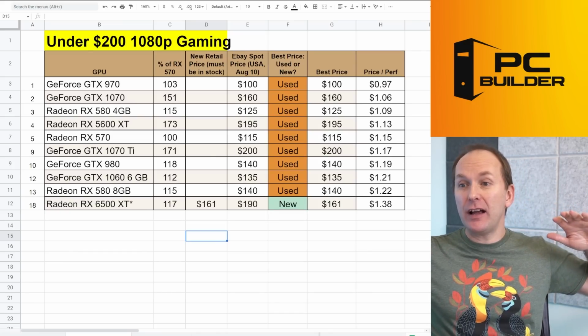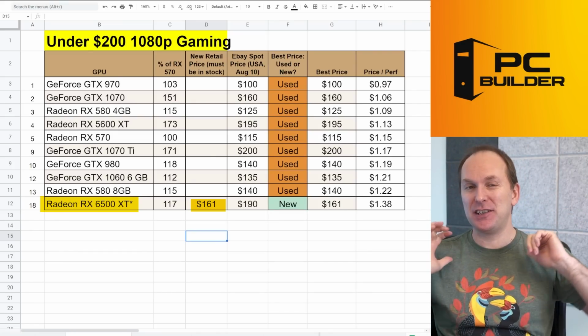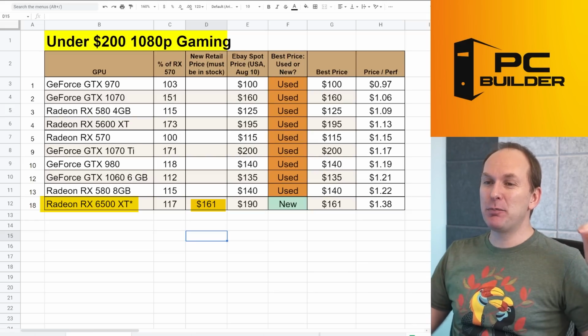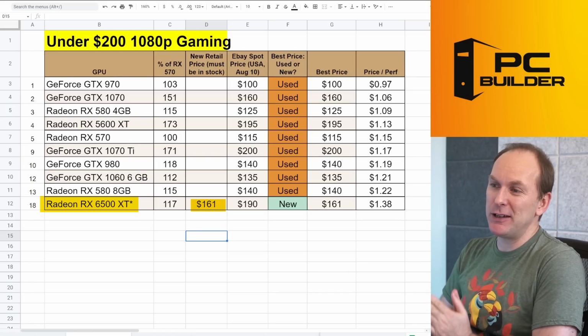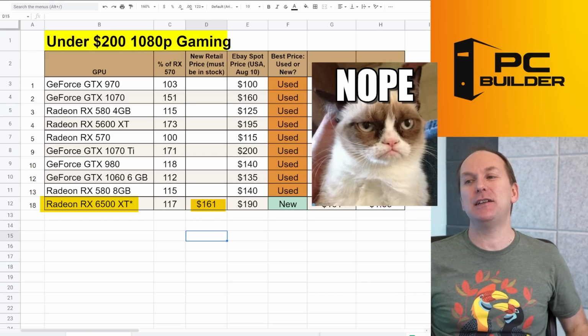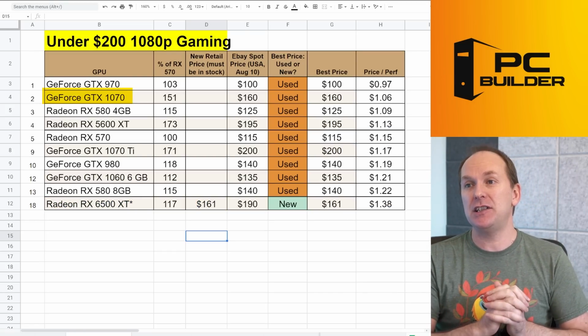Under $200 right now, you're mostly on the used market. Yes, the RX 6500 XT at $161 finally cracks the top 10 price to performance for under $200 GPUs. I still hate that GPU. Remember, you don't have encoding, you don't have other things. I would really be looking at that GTX 1070.